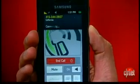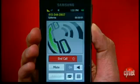Performance-wise, we had issues with the call quality. Volume levels were fine, but call clarity wasn't. It was patchy at times, and callers on the other line told us the Instinct picked up some background noise. It's not enough to ruin the call experience, but we just couldn't overlook it.